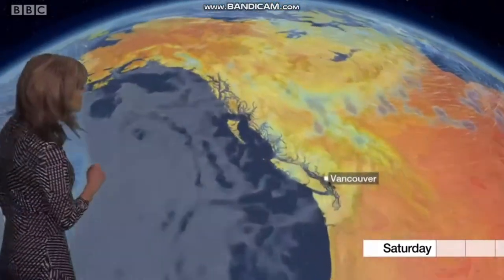Behind it, though, high pressure building, and the wind direction, a subtle change, which means it's not quite as hot across eastern Canada and the northeast of the US as it has been here, but it's dry. Now, on the west coast, it's all about the heat. Just want to look at the temperature profiles.